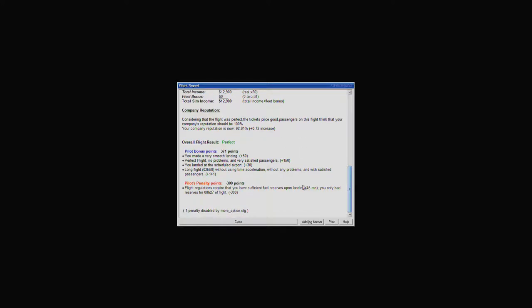Increase of 0.72. But we lost 300 points. Flight regulation required that you have sufficient fuel reserves upon landing. 45 minutes. You only had reserves for 27 minutes of flight. So you're saying it was 18 short? That says 27 minutes. All right, yeah. I was thinking nautical miles. 45 minutes, so we are 18 minutes short. We actually gained 71 points, but yeah, that sucks because our fuel is... I keep doing that with the fuel.